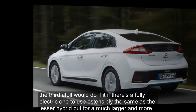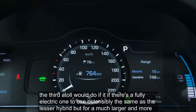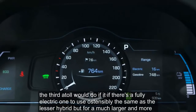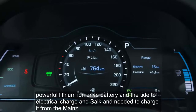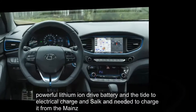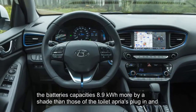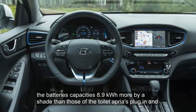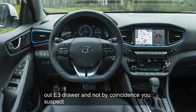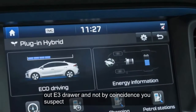The third Ioniq derivative, there's a fully electric one, too, is ostensibly the same as the lesser hybrid, but for a much larger and more powerful lithium-ion drive battery and the Type 2 electrical charging socket needed to charge it from the mains. The battery's capacity is 8.9 kilowatt-hours, more by a shade than those of the Toyota Prius plug-in and Audi A3 e-tron, and not by coincidence, you suspect.